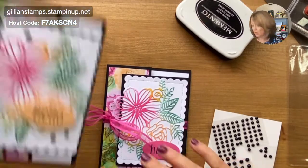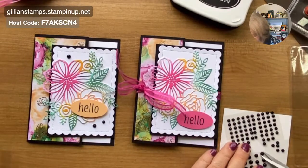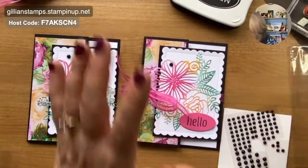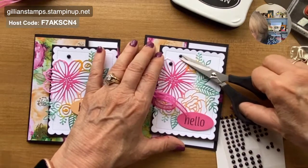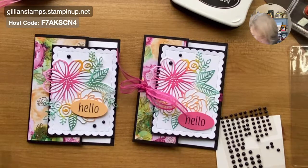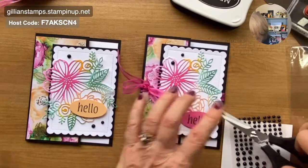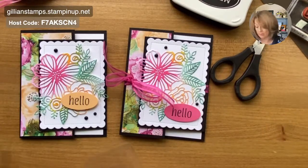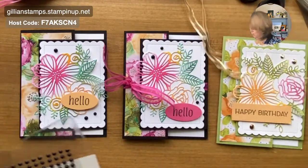So do you like the ribbon or no ribbon? Are you a ribbon person? We had about half and half. Some people, let's see, where am I gonna put these? Some people did ribbon, some people didn't. And we'll do one more, like right here. There we go. So that's that one. And then here's the pale pizzazz. I need to retie the ribbon on that one.